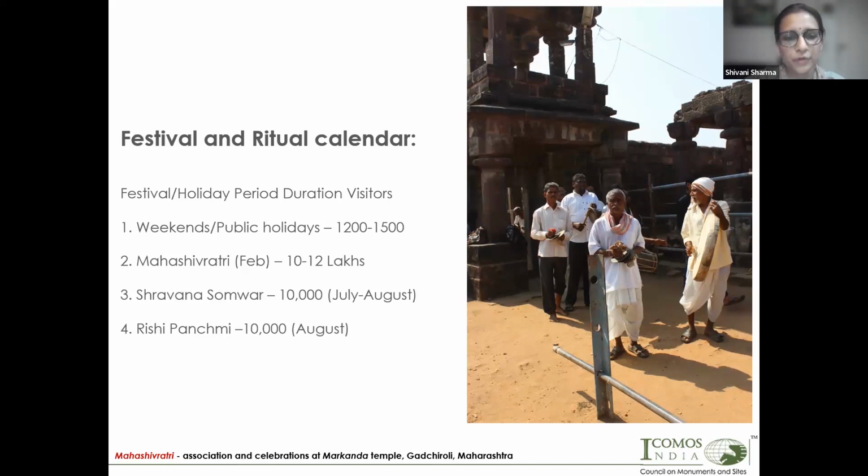So for those who know Maharashtra, there are people from Bhandara, Chandrapur, Nagpur, these surrounding districts of Gadchiroli, and as it is a bordering state, there are people from Chhattisgarh, and from present-day Telangana, previously Andhra Pradesh. So basically, within a radius of about 500 kilometers, these 10 to 12 lakh people are coming, not from farther than that.